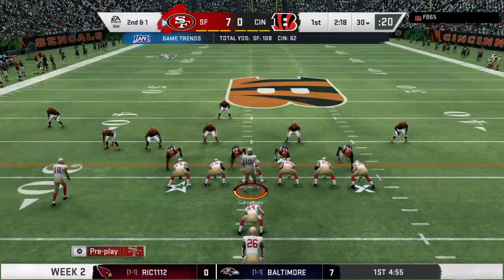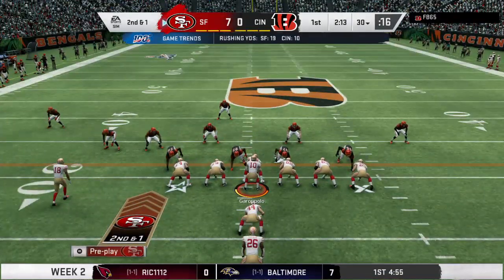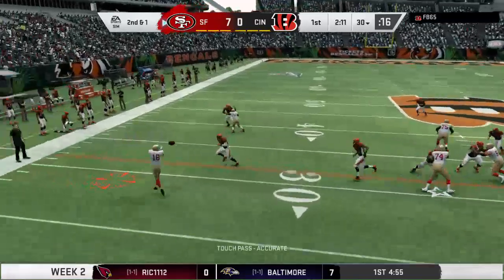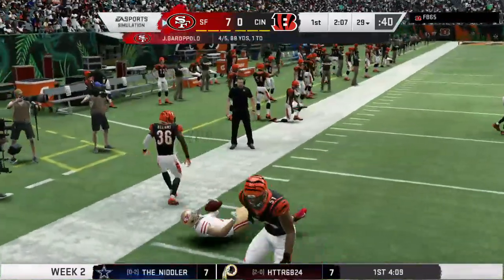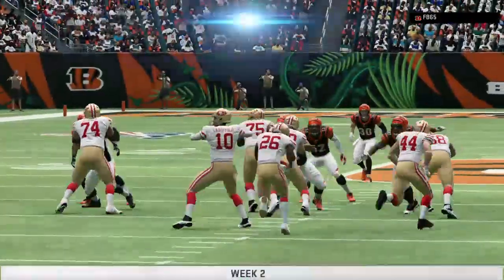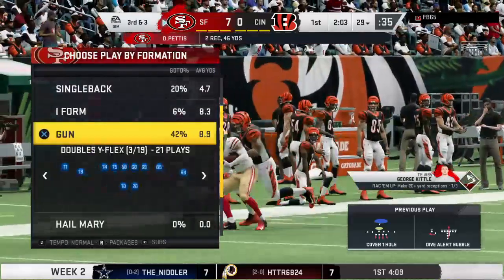The last run got 9. That leaves them with second and a yard. Gets this one left side to Pettis. And he went nowhere. He'll lose yardage back to the 29. That backs him up 1 yard and brings up third down.